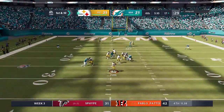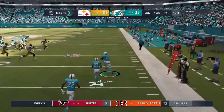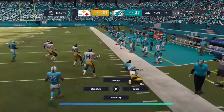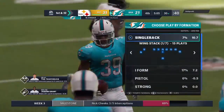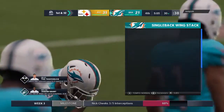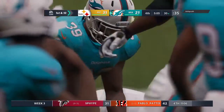They'll look to throw here. And intercepted. Maybe the turning point they need. Picked off inside the 5, and he will bring this all the way up to the 30-yard line. The Dolphins take over. That is the play they needed in a 2-score game here in the fourth quarter.